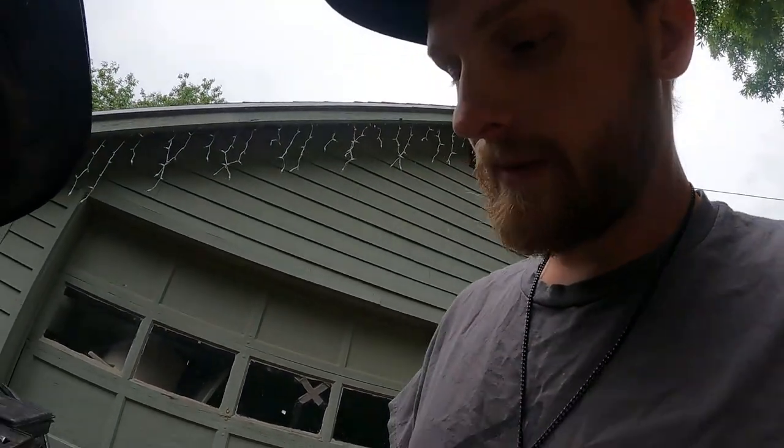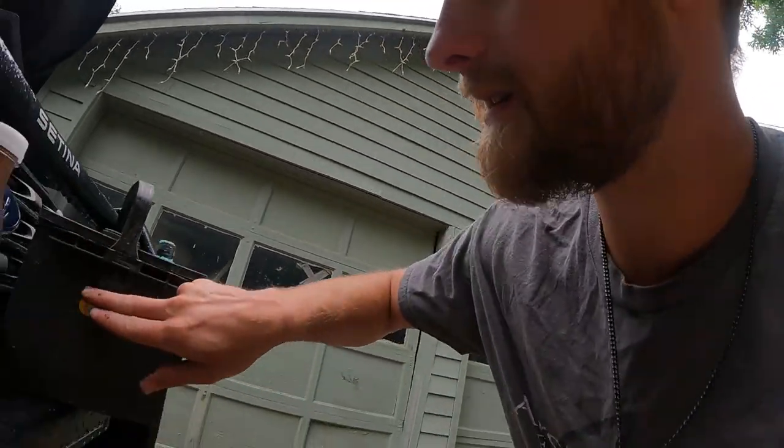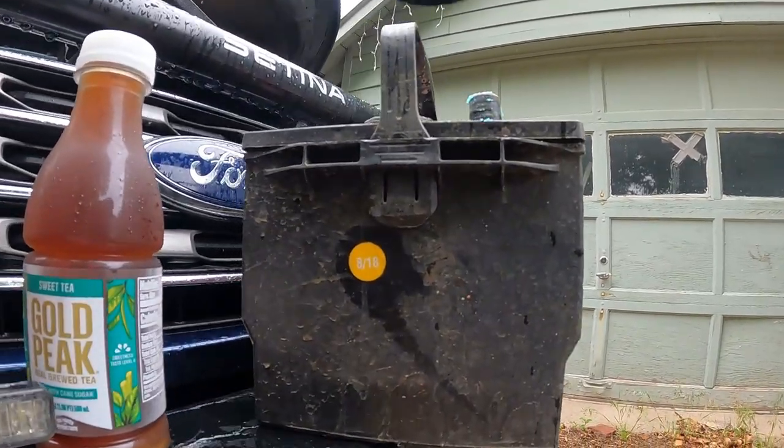Except, oh, look right there. Nope, this is not. It is not. There it is. 8 of 18. So this battery is from 2018. So that's not the original battery. That's 2 years after.